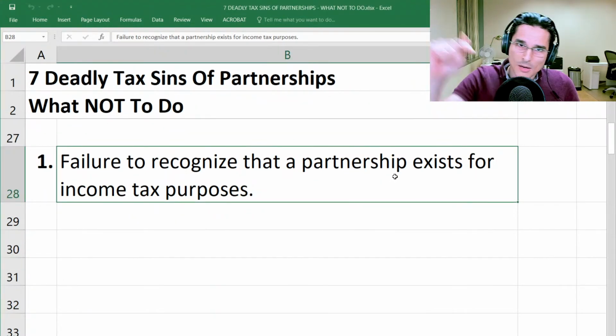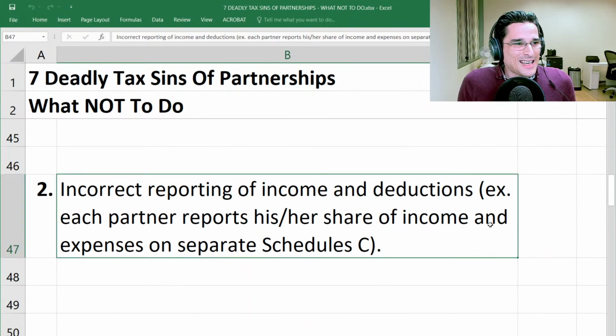Let's move on to number 2, which is the incorrect reporting of income and deductions. And the example I included here is that each partner reports his or her share of income and expenses on a separate Schedule C. In some cases, this is an extension of the first sin, where individuals didn't realize that they had a partnership to begin with. But once they're to the point where they have to file their tax returns, they'll say, okay, well, how are we going to report all this stuff, right?